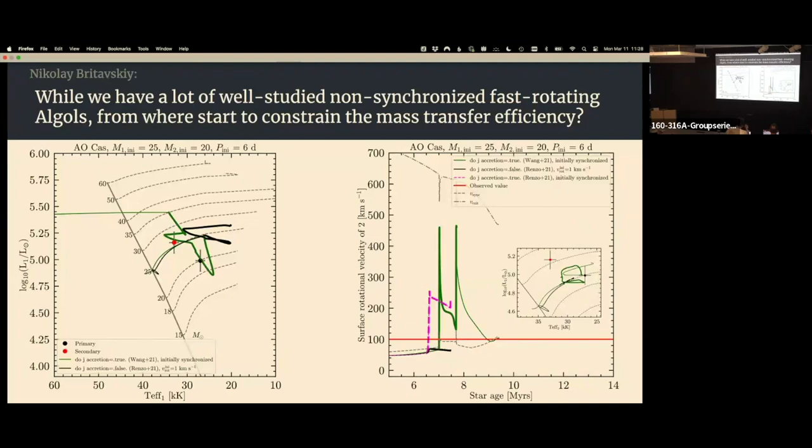Just to answer the previous question about whether observations can help us, I have some hope. We have a lot of systems, but they're not synchronized, and the accretor is fast rotating, though not in this system. Here is an HR diagram with a well-known Algol, where I already made some attempt to fit them to some of the MESA models which are available with conservative mass transfer, for the primary and secondary.